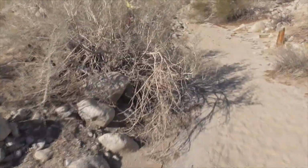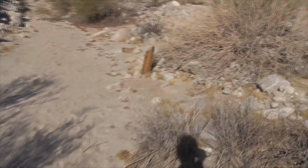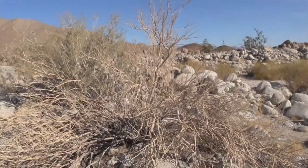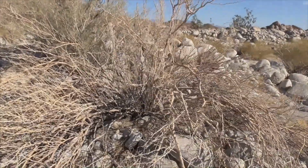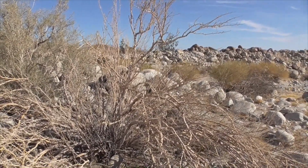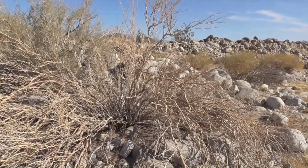All right. Ah, here's another indigo. Here we got stop number 5. Right here. Look at that. Is it alive? Well, this is a indigo bush. Wow. He's Sorothamnus shadii. He kind of looks like a smoke tree.